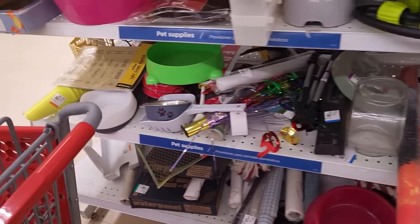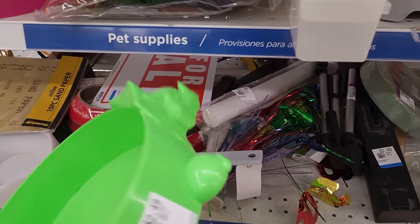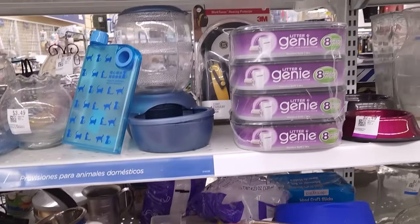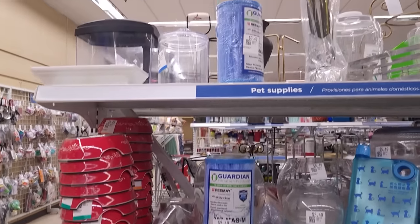All right, pet supplies. I have one of these and I soak my little Priscilla in it when she needs her little soakies. Cause that's what you do with tortoises. You give them a soak, making sure they stay hydrated.